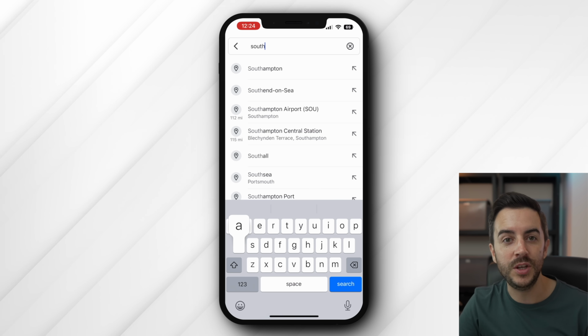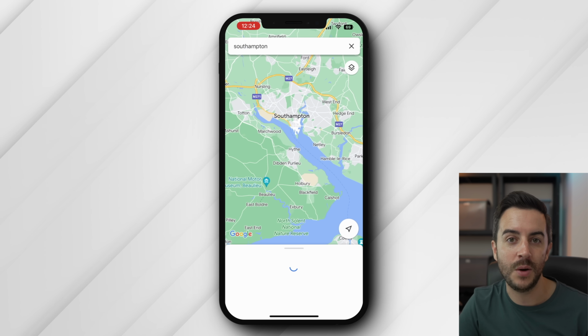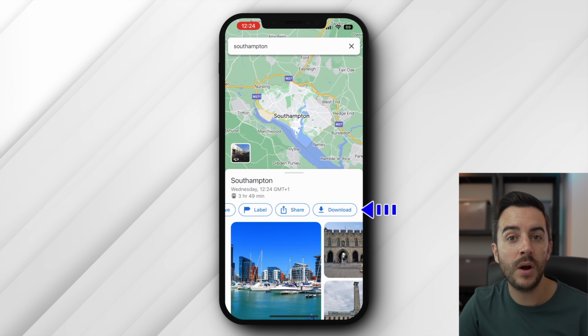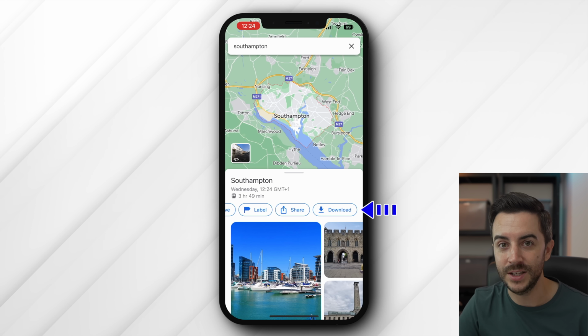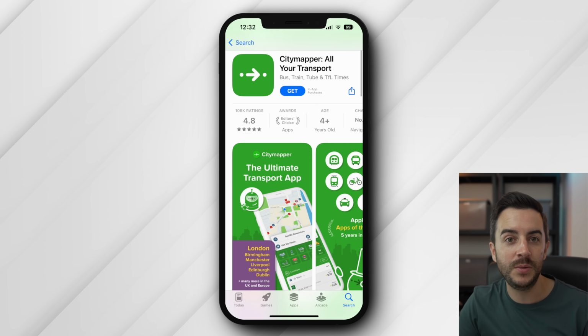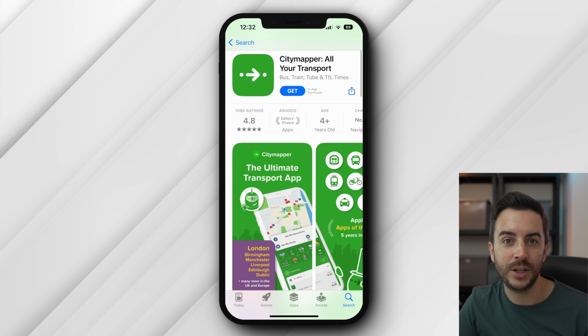I'd therefore recommend you spend a bit of time figuring out an alternative for your trip, and the alternative that you use is going to vary depending on where you're going. Google Maps does have an offline maps capability. There are other alternatives if Google Maps isn't really for you. You could try an app like City Mapper, which is great for navigating around major cities, as it not only gives you street guidance, but also public transport.